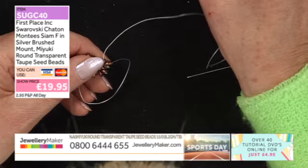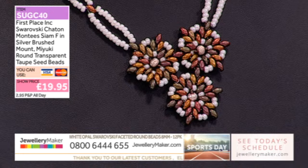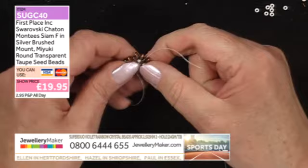And this is the same technique that Karen's used on the necklace, the earrings, and the centre of the bracelet as well. So you can see that it really does work right the way through the kit. So we've come right the way around. Give it a little pull. I haven't given it enough of a pull, so just manipulate it until you're nice and happy with it.